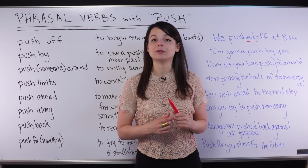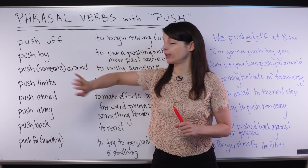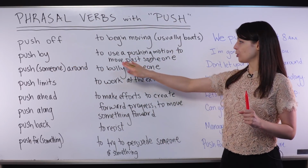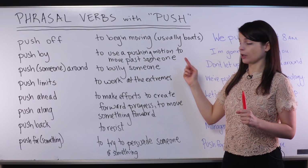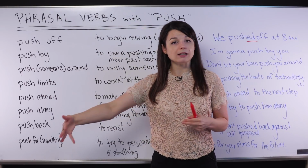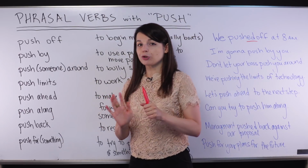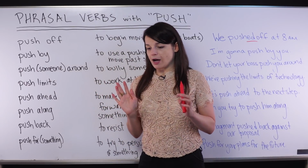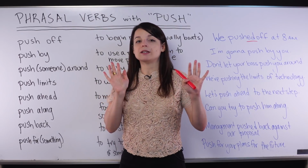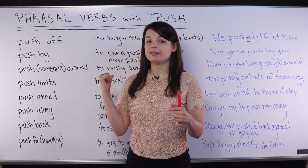Okay, let's move along to the next expression. The next expression is to push by. To push by something or to push by someone means to use a pushing motion to move past someone or something. We use this a lot with people. In a crowded situation where you're near someone else, but you would like to move past that person, you can use a slight, gentle pushing motion to move past that person. So you don't want to maybe push them a lot, but you can alert the other person. You can tell the other person you're going to pass them with this expression.